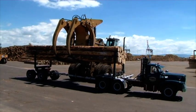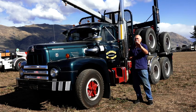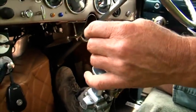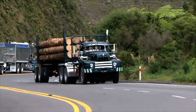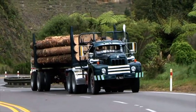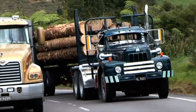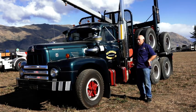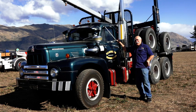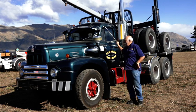But the thing I do remember about this is going up the Kaimais, and I asked him how many gears he had left. He said 2. And the Kenworths and the Macs and the Volvos and the Scanias were all going past him like he was standing still. But back in the day, they all went up there at about anything from 10 miles an hour to 40 miles an hour, depending on the load. But it was just good to have a day on an R190. And good on you, Bob.